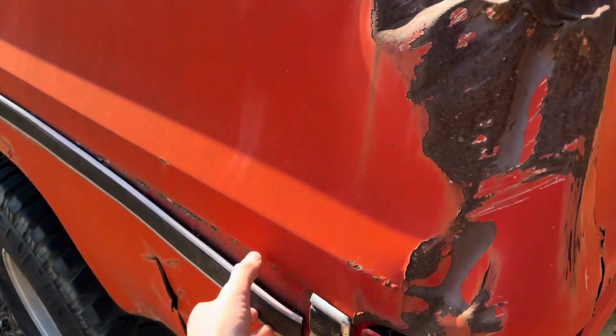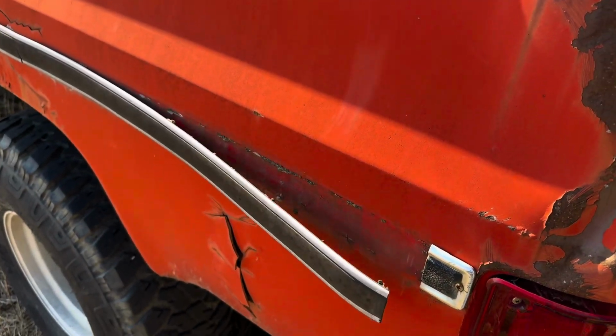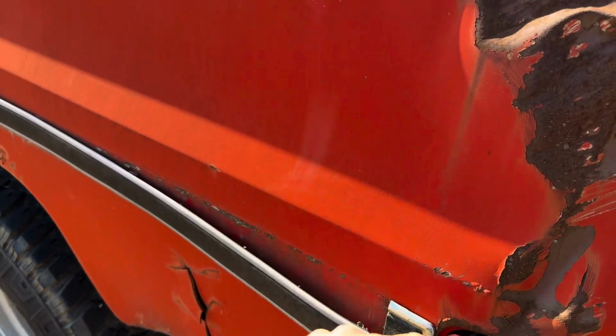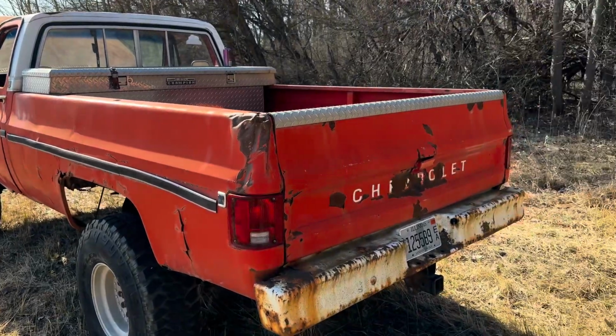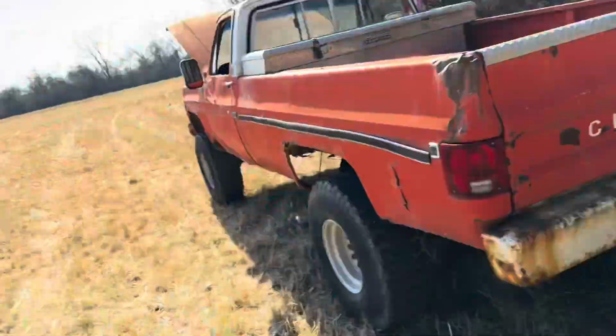Yeah, but I think if we get all this tape off here, run a buffer over this, this truck will be looking really good. Maybe clear coat it, I don't know. I'm so obsessed. I hope you guys think this truck's as cool as I do, because I absolutely love it. And with just a couple slight things, it's gonna be a really cool truck.